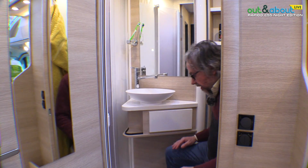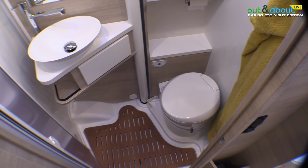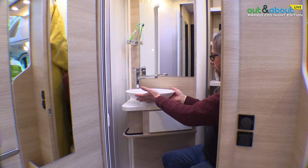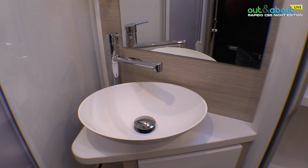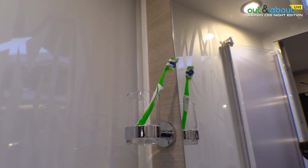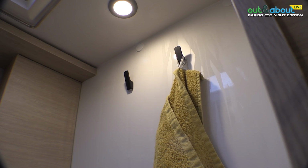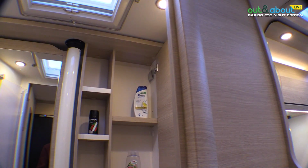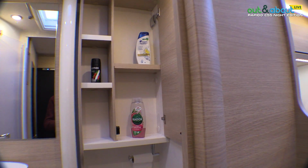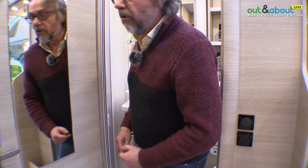Now, for once, there is absolutely no shortage of shoulder or legroom when you're sitting on the throne. Equally, there's loads of room to get your head over the basin for a good splash and wake yourself up in the morning. Nice designer basin, I think, too. You've got your toothbrush mug, you've got your toilet roll holder, robe and towel hooks behind me, and a tool cupboard. I just wish it had those nice elasticated straps to hold things in place, like you see in some other Rapidos.